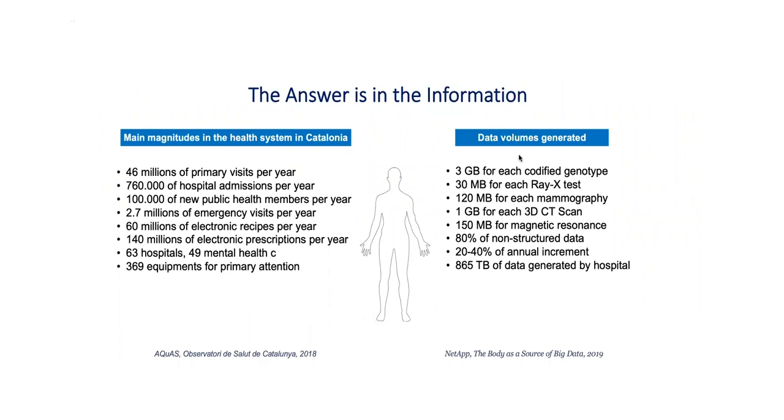But if you think about the outputs that we can measure in terms of data values, well, imagine a codified genotype, we will see that later. A codified genotype requires 3 gigabytes to be described. So one human being can be summarized with only 3 gigabytes. This is nothing. This is the old DVD concept. With 3 gigabytes, we can enclose all the information of one human being. Well, if you are doing an X-ray test, a plate, you will need 30 megabytes. This is nothing. 120 for each mammography, 1 gigabyte for each 3D CT scan. If you are doing a magnetic resonance, we require only 150 megabytes. So this is nothing.